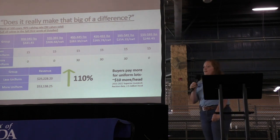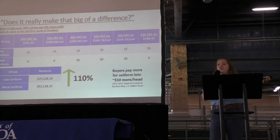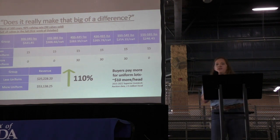And it's also shown that feeders will pay more for a uniform lot because they're trying to fill those lots that they're hauling to the feedlot. And so if they're having to nitpick and pick from different lots to try and fill a 50,000 pound load, they would much rather go ahead and just buy it all in one. So that's what this is about, and that's the whole reason we preach controlled breeding season.